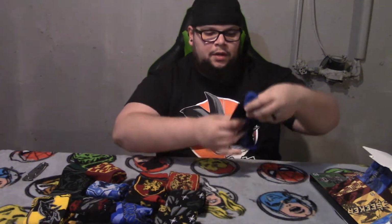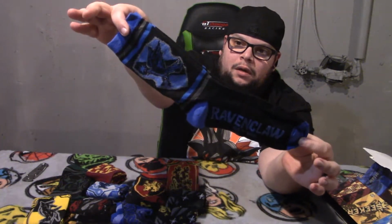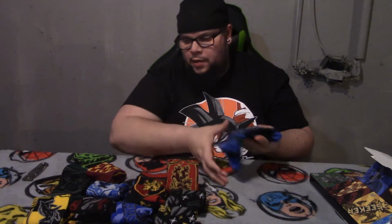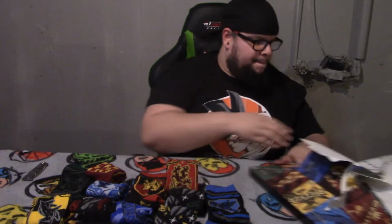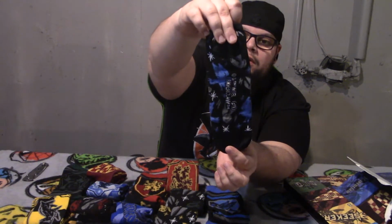These look like pretty fancy socks. Almost like a university sock. Another Raven. Ravenclaw. I like that color. Blue and black, gray. I'll probably be wearing these a lot. Probably keep these. I don't think I'm gonna give them out. What's that? Chaser. If we can get in there. Yeah, another chaser. You know what? There you go. It has like the raven on it. Okay. Yeah, I like this color too.